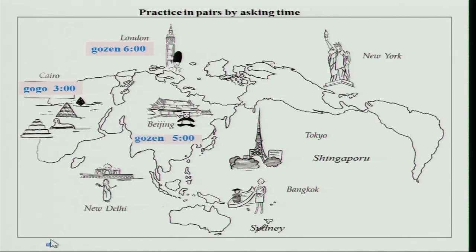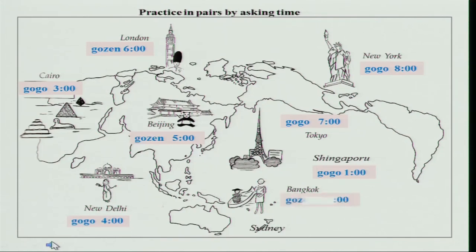Then we have Beijing, gozen goji. You can ask your partner. New York, gogo hachi ji. Tokyo, gogo shichi ji. Please notice, it is not Tokyo in Japanese, it is Tokyo, the sound of ta and not ta. Gogo yoji, New Delhi. Singapore, gogo ichi ji. Bangkok, gozen juichi ji. Sydney, gozen hachi ji. So, you have all the time over here, you have the place names over here and you can practice this simple conversation that we did in the previous slide with your partner and practice time with gogo and gozen.